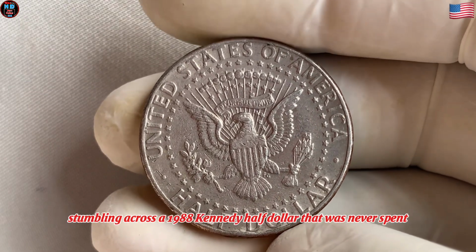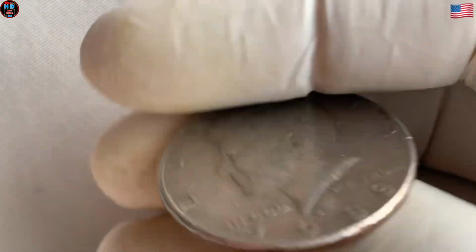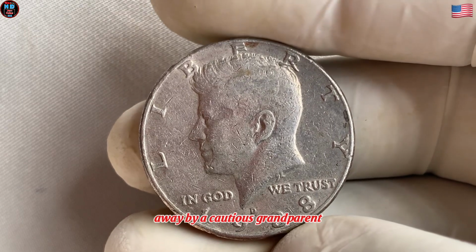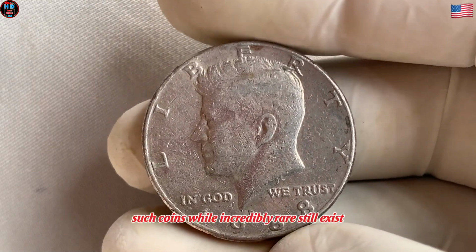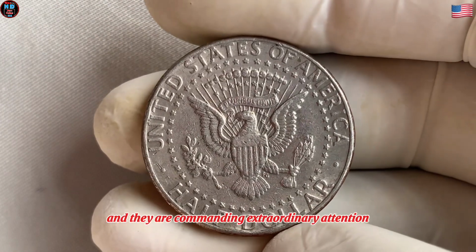Now imagine stumbling across a 1988 Kennedy half-dollar that was never spent. Perhaps it was part of a forgotten mint set or tucked away by a cautious grandparent. The surfaces are flawless, the design crisp, the luster radiant. Such coins, while incredibly rare, still exist, and they are commanding extraordinary attention.